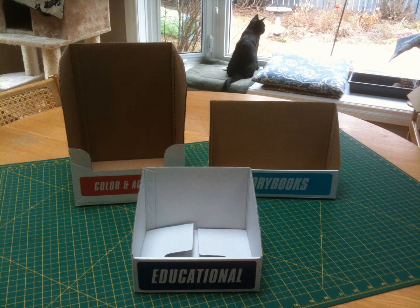These are another dollar store find. Some of the dollar stores have workbooks and colouring books and activity books that are displayed in these cardboard stands, and they recycle them once they've sold the books out of them. So if you go in and ask nicely, you can get these for free.